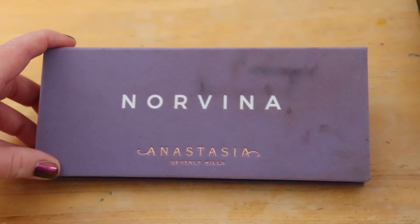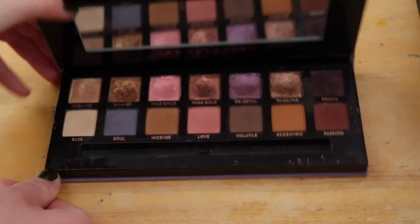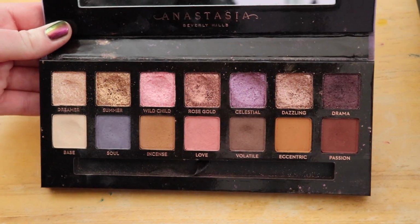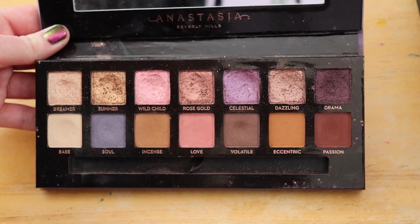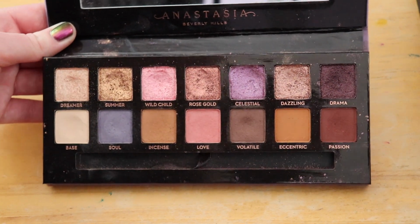The next palette here is my other Anastasia palette. This is the Norvina palette. This is one of my favorite palettes that I own. It is just beautiful. It has all the colors that I like to wear. I love all the neutral shades. It's got some pinks and purples. I just love every shade in this palette.